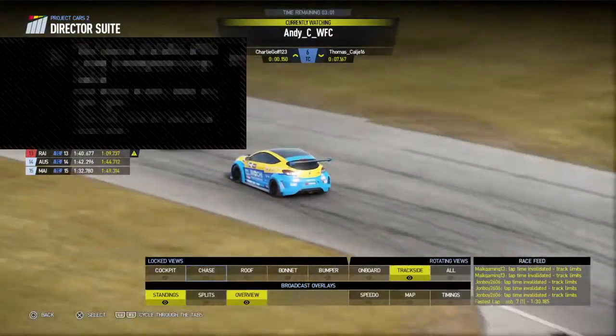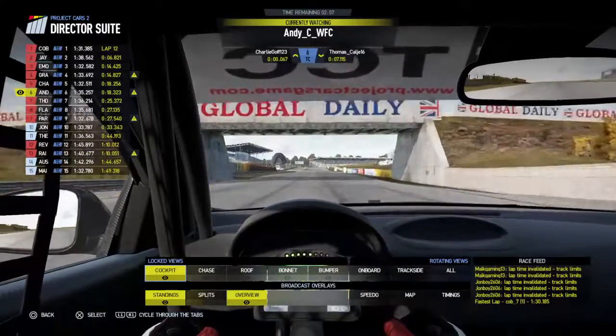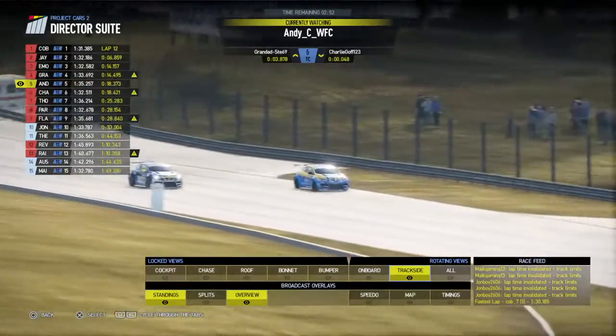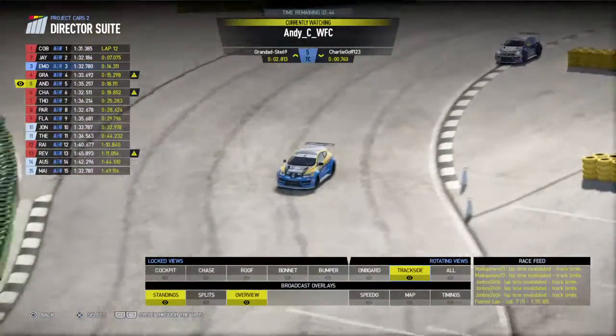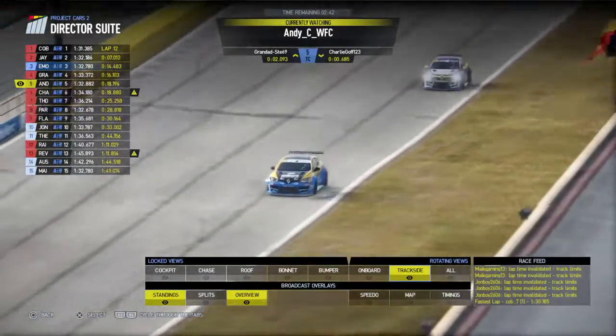Let's jump on board and see what's happening from Andy's perspective as they head up towards the last chicane. Now he's getting a good drive onto the straight. Let's see if they're side by side now. Andy looks like he's made the move and Charlie just drops in behind. So well done Andy, a lovely drive there into the last sector. Got the move done and says farewell, goodbye, lick the stamp and sent it.